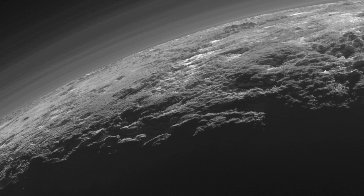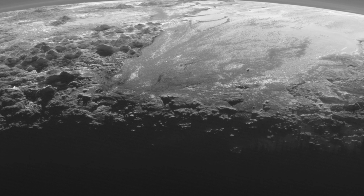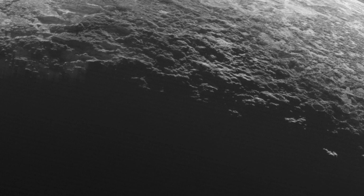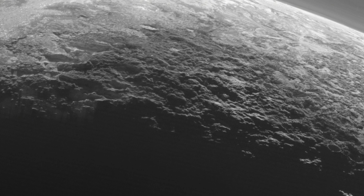These towering peaks add to the dramatic landscape of Pluto's surface. To the right, or east of Sputnik Planum, lies rougher terrain cut by apparent glaciers. These features hint at the complex geological processes that have shaped Pluto's surface over time.